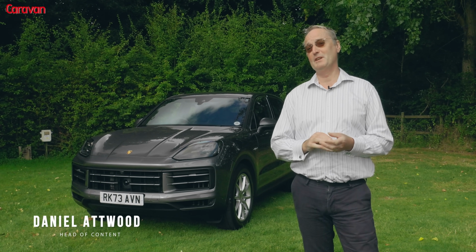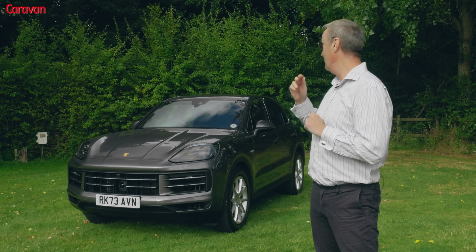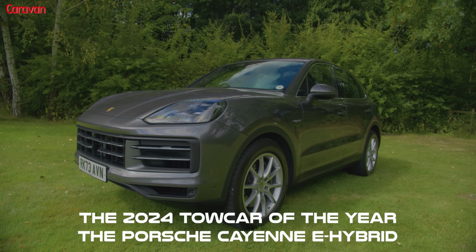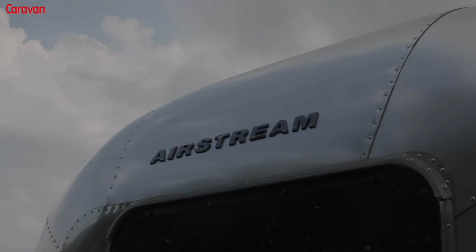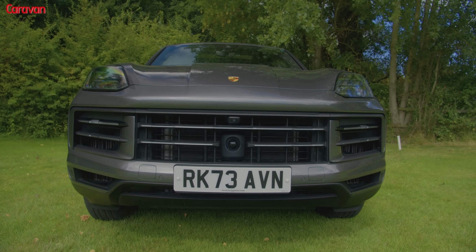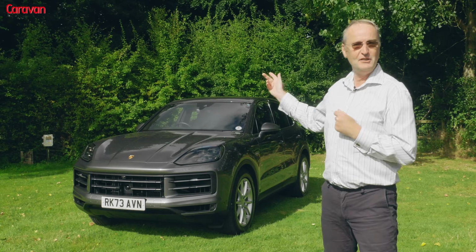And today we've got something really quite special for you. We've spent months and months and months bringing all of this together, and we've got the ultimate tow car. This is the 2024 Tow Car of the Year. It won the award, and we've got this to test today alongside an Airstream. Between them, this car and that Airstream is close to £250,000 worth of kit. It is the ultimate caravan outfit. Let's go and see what the car's like.